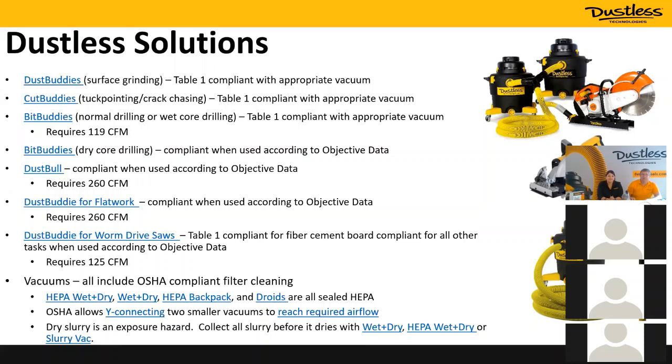We also have vacuums, sealed HEPA vacuums. You've got to realize that just slapping a HEPA filter on a shop vac doesn't make it a HEPA vacuum. It may comply with the letter of the law, but you're not really doing any favor. If it's not sealed, the dust will bypass the filter and come out the exhaust and actually be more of a hazard than it was before.